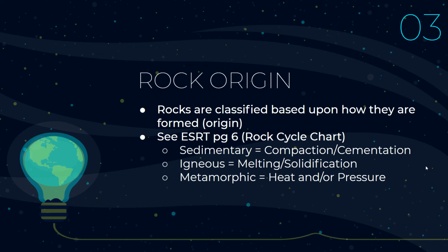Sedimentary rocks are formed by compaction and cementation. Igneous rocks are formed by melting and solidification. And metamorphic rocks are formed by heat and/or pressure. Just be aware, those words that are associated with those different rock types are probably going to pop up, and something's going to be asked about them.